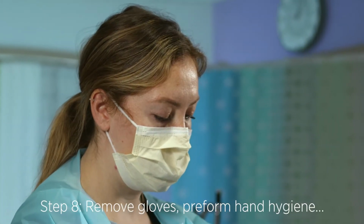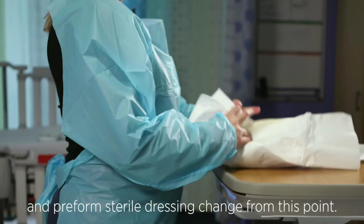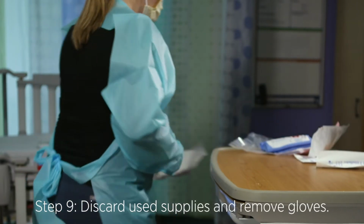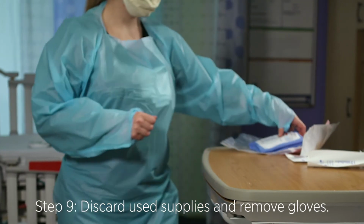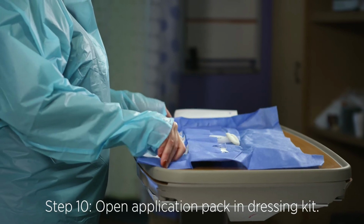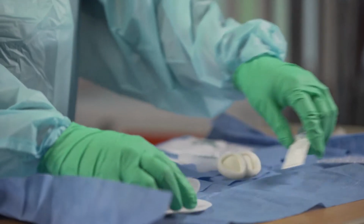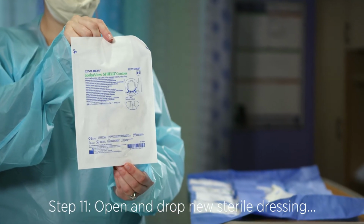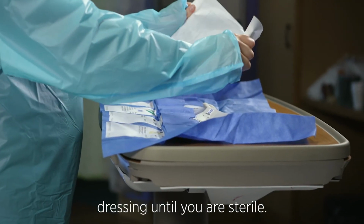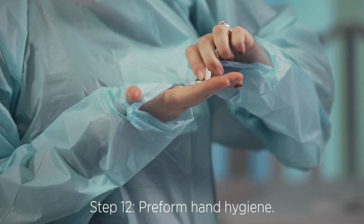Step 8. Remove gloves, perform hand hygiene, and perform a sterile dressing change from this point. Step 9. Discard used supplies and remove gloves. Step 10. Open the application pack in the dressing kit. Step 11. Open and drop the new sterile dressing onto the sterile field. Make sure not to touch any part of the dressing until you are sterile. Step 12. Perform hand hygiene.